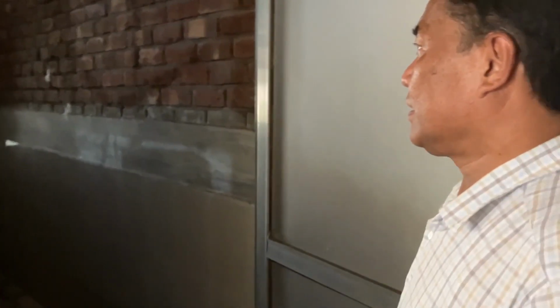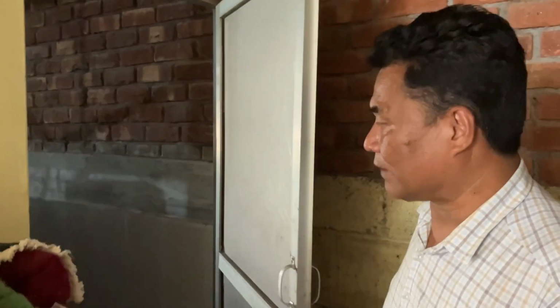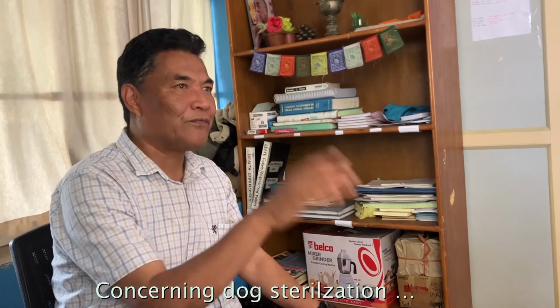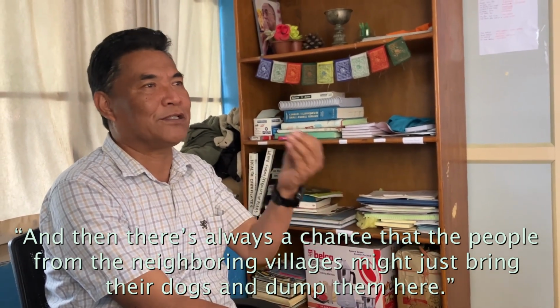This is an isolation room. In case a dog comes here with an infectious disease, they are kept here so that the other dogs don't get sick. There'll always be a few dogs left behind that got missed. And then there's always a chance that people from the neighboring villages might just bring their dogs and dump them here. Oh, I see. Like they don't want the dog anymore.